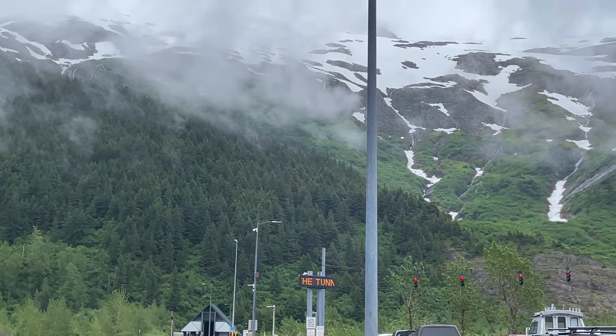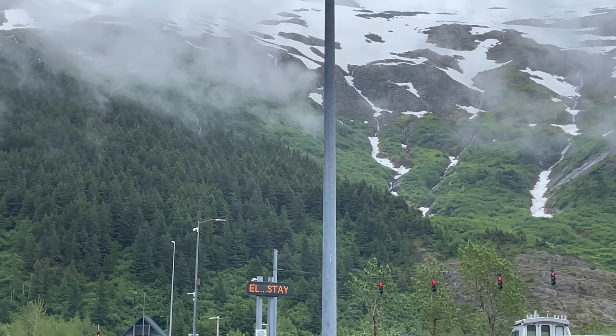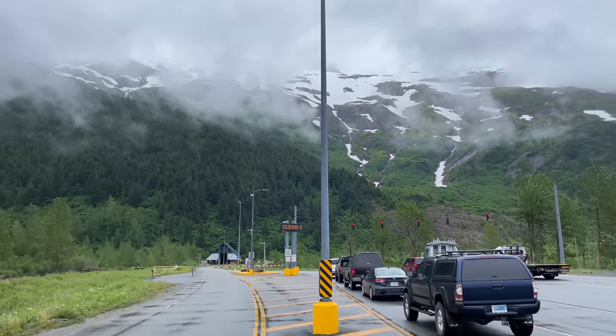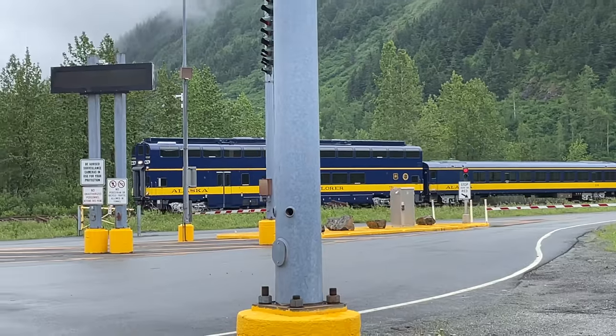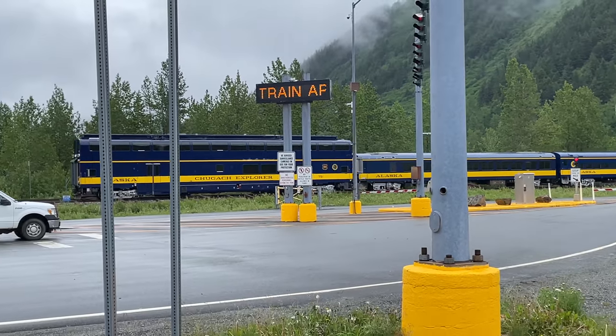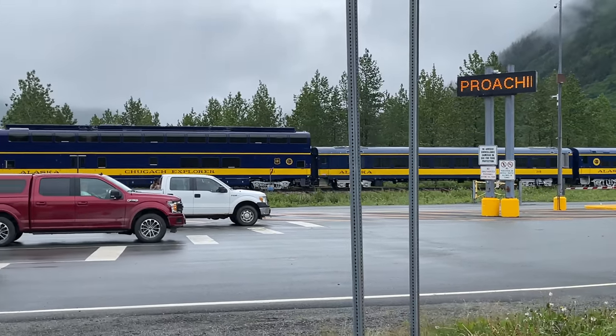As you can see, we finally arrived at the tunnel. It's a long drive through there, and it's a very tight experience. Like I said, it's one way in each direction, as you will see. They have to make time for traffic coming into Whittier, leaving Whittier, as well as the railway.